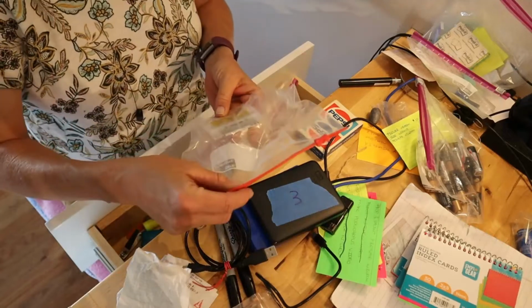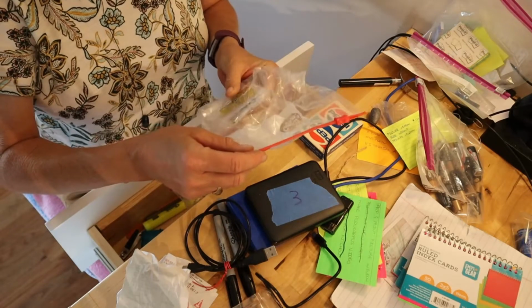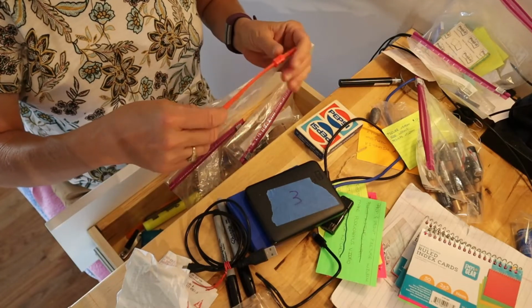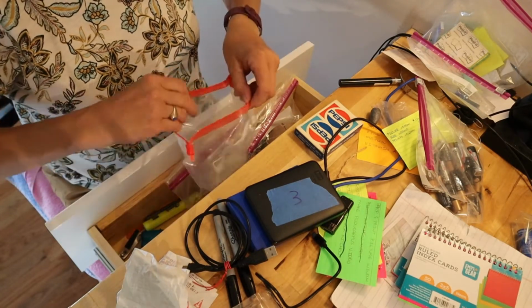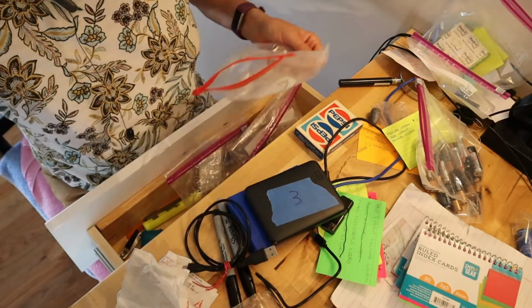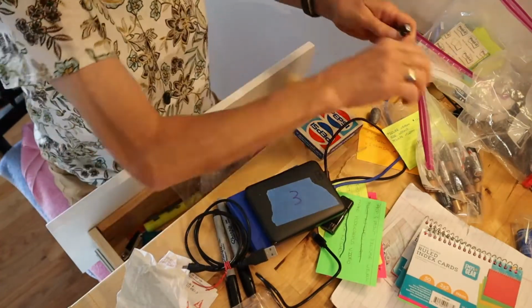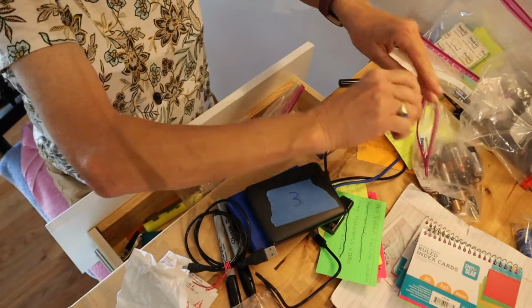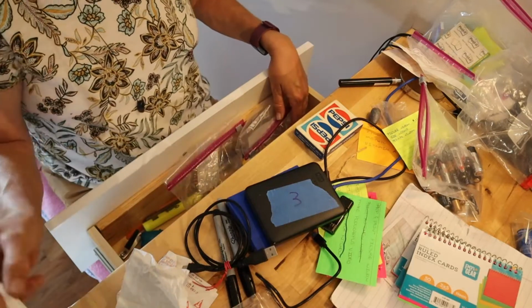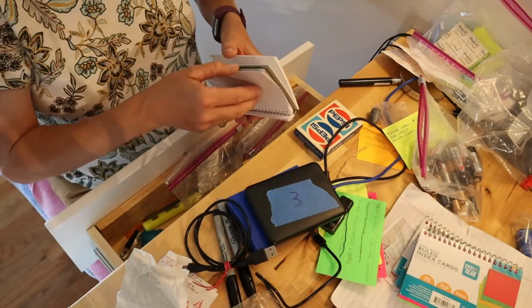Look, another Ziploc bag that has this brass pipe. I don't know why in the world I kept that, I don't know what that's about, but I do have another Ziploc bag. All right, another battery. Another one of those chalk magic marker things. Oh, look, more index cards.